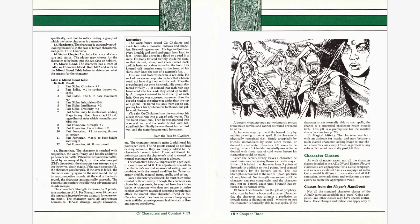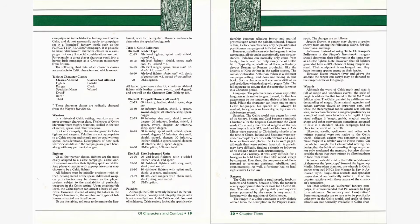Okay, so they have this thing called, I don't know how to pronounce it, Riastarthe, but it's like warp frenzy. It's very much like a berserker rage, but that's a gift that you can have. And then it talks about the character classes that you can have in a Celtic campaign, which would be fighter, ranger, specialist, mage, druid, bard, or thief. And then it says that the druid and bard are radically changed from the Player's Handbook. And then you cannot be a paladin, cleric, or wizard. So very common for what we've been seeing.